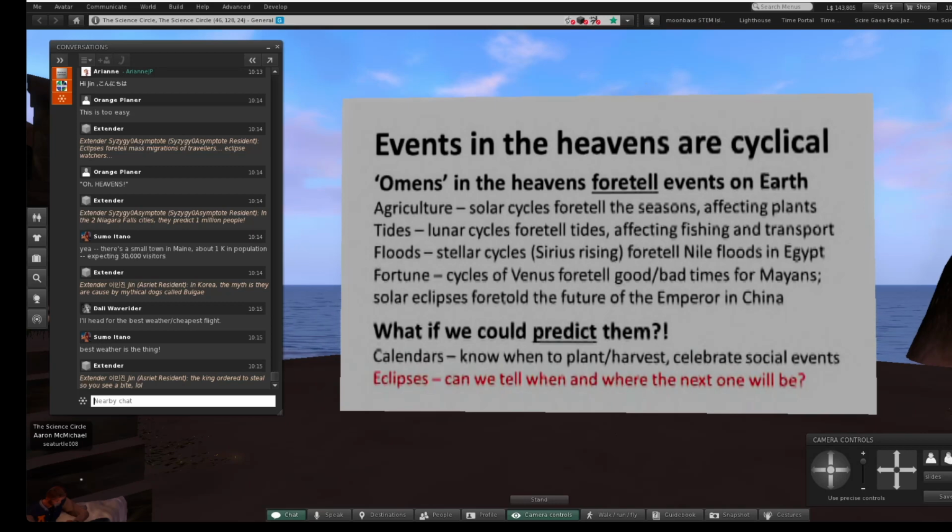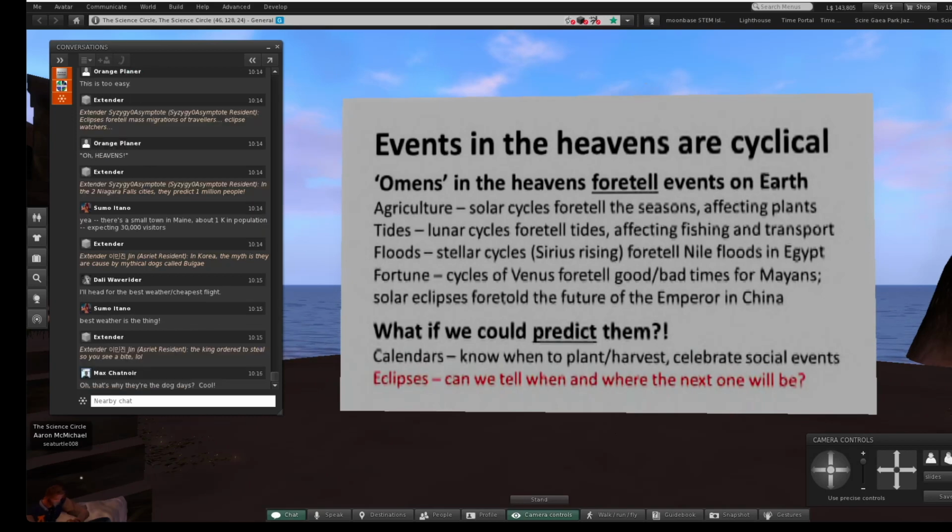So what if we could predict them? Well, we can predict some of them, of course. The solar lunar cycles are the basis of calendars, but could we predict an eclipse? I'm going to say yes, because I'm going to show you how they did it.